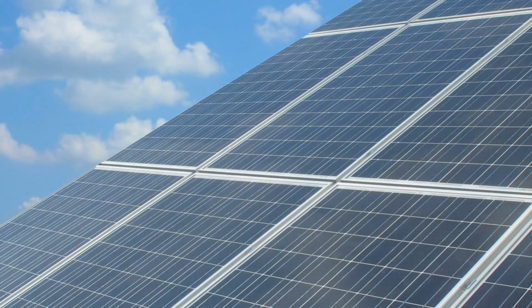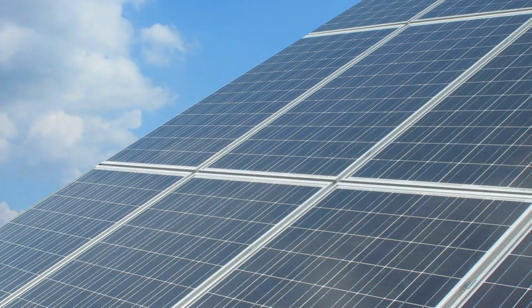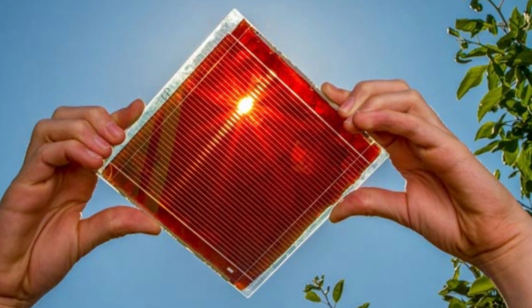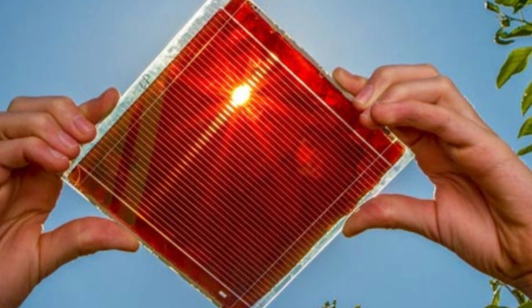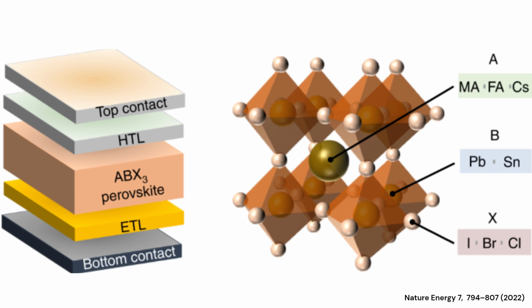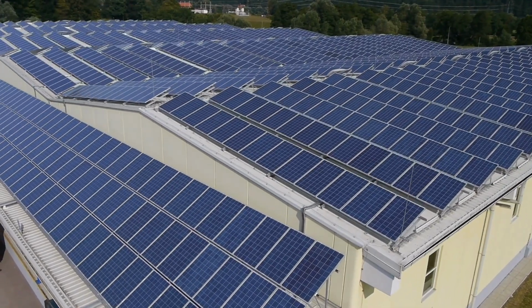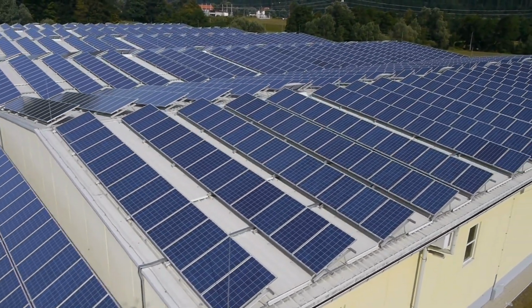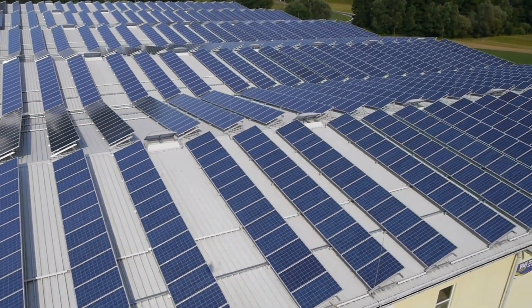But first, let's get into what perovskite solar cells are and why they're such a big deal. Perovskite solar cells, discovered in 2009, are a type of photovoltaic device that uses a special crystal structure called a perovskite, hence its name. This material is a semiconductor that can efficiently absorb sunlight and turn it into electricity. In traditional silicon photovoltaics, silicon is used as the semiconductor material, but perovskite has a totally different and more rich chemical composition, making it a game-changer in solar technology.